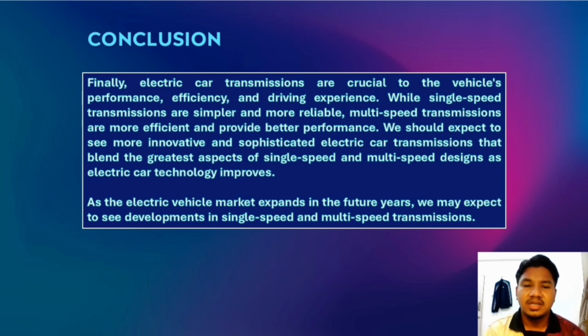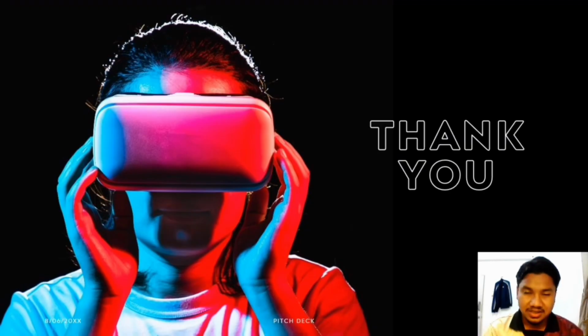As the electric vehicle market expands in the coming years, we may expect to see developments in single-speed and multi-speed transmissions. Okay, that's all. Thank you.